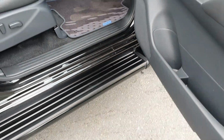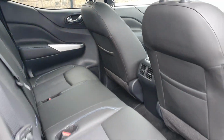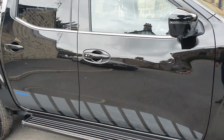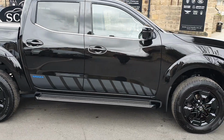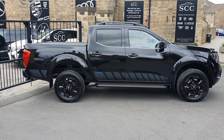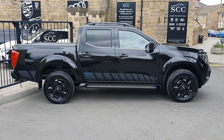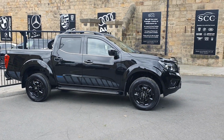I mean, the car's spotless, absolutely spotless. Double cab, so you can get your family in the car as well. It's a 5-seat car, 5 seat belts. Pickup truck with a mountain top. Just look at that. If you're looking for something a bit stealthy, black on black, black leather interior, massive spec, 2021 truck, no miles on it practically.